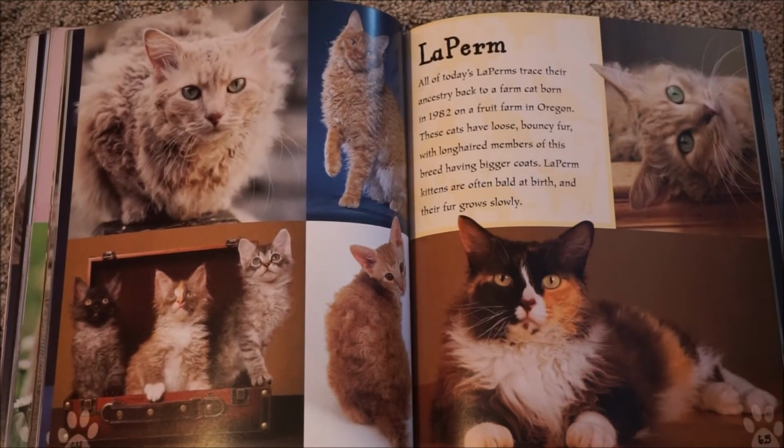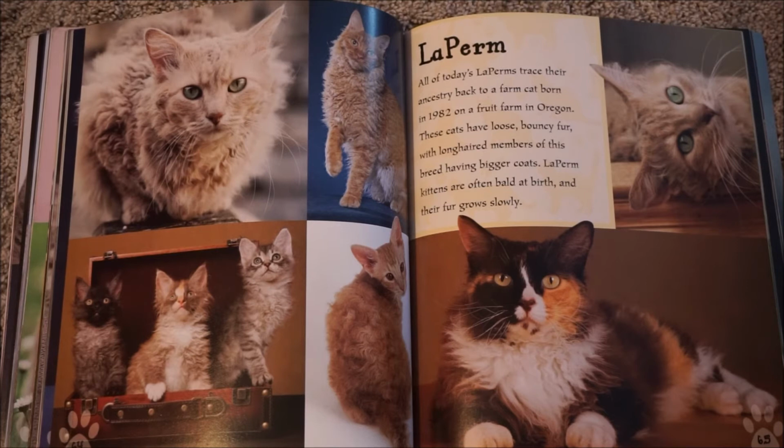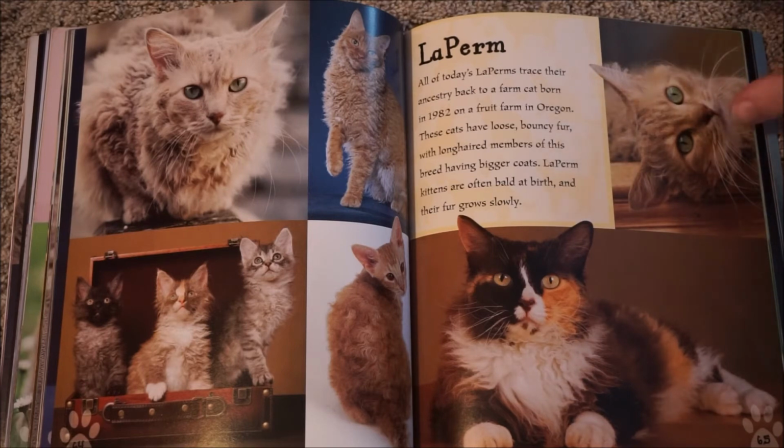La Perm. All of today's La Perms trace their ancestry back to a farm cat born in 1982 on a fruit farm in Oregon. These cats have loose, bouncy fur, with long-haired members of this breed having bigger coats. La Perm kittens are often bald at birth, and their fur grows slowly.